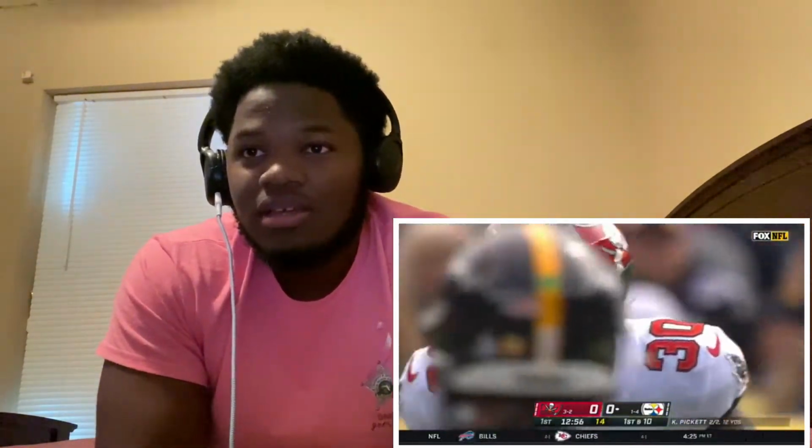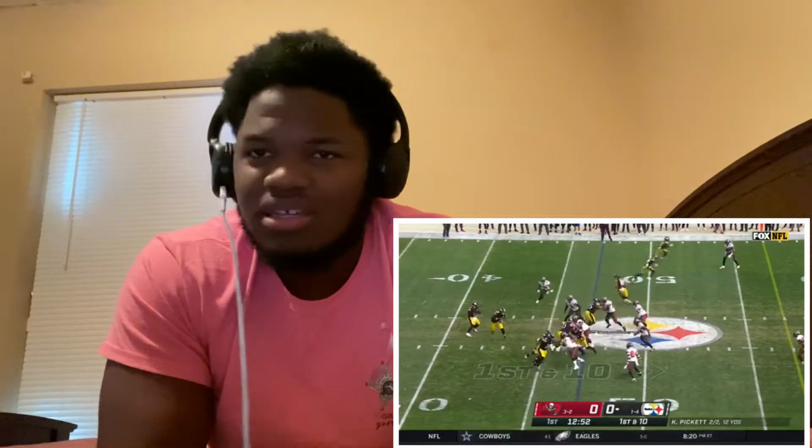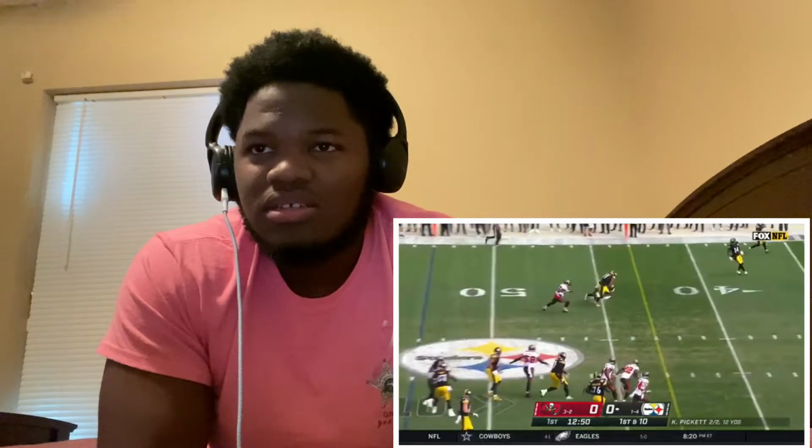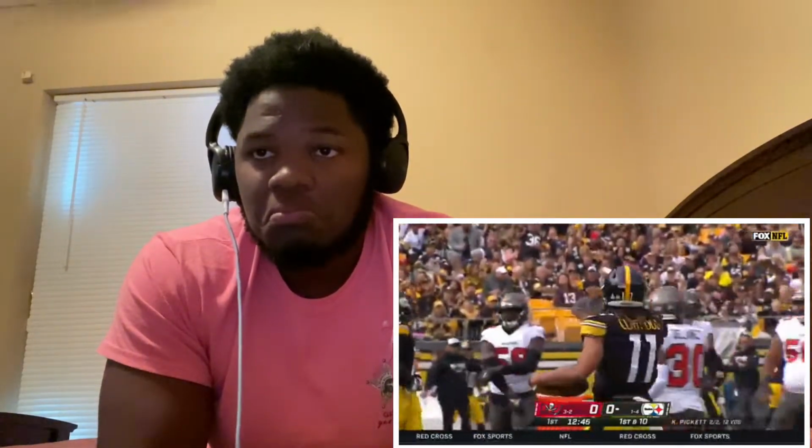Johnson. You can't have missed assignments. Another pass, 3 for 3. Great start for Kenny Pickett. And he's hit three different receivers.